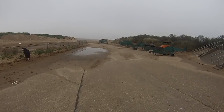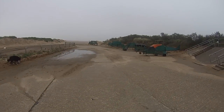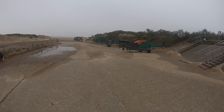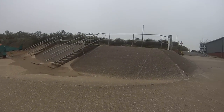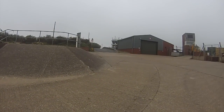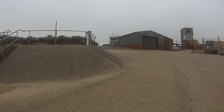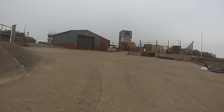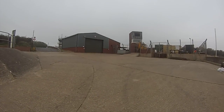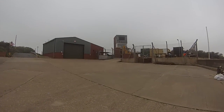Okay, we're now at the base, or the control tower. There's some of the targets, look, that they've rigged up. They'll be dragged out as and when they need them. There is, behind that shed, that's the control tower. I'll just come this way up. There it is. And that thing stood up on its own is one of the quadrants where they do the scoring.